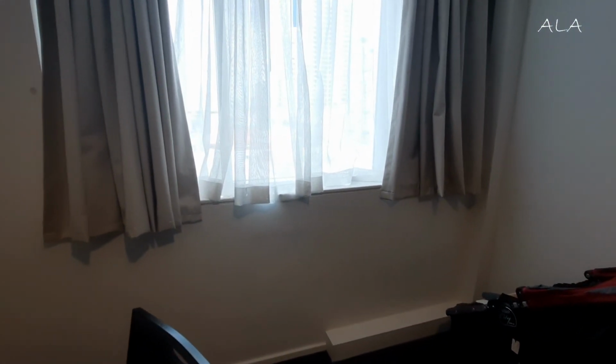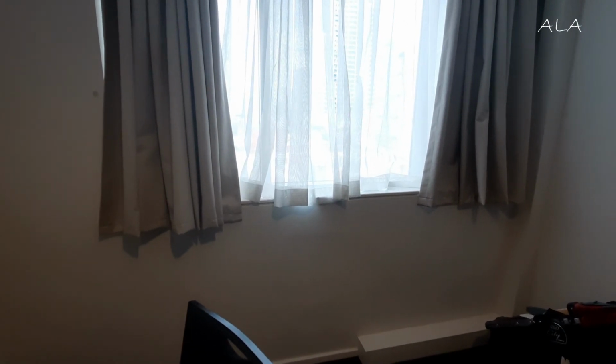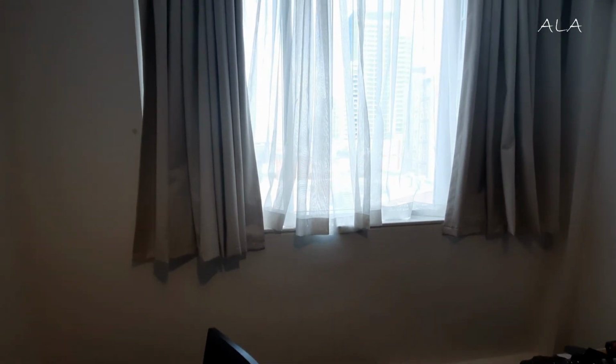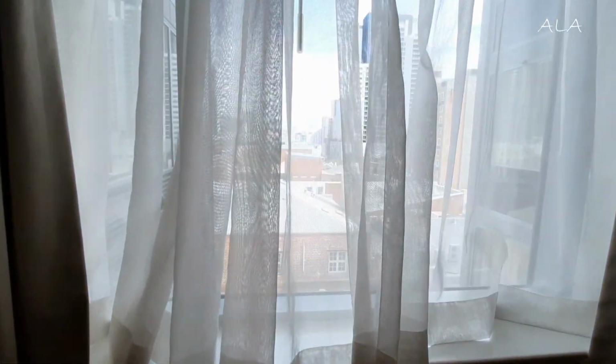And this is the only window in our studio. That's why the room is very dark, because there are not enough lights or not enough windows. But I think because of the position, they couldn't put in more windows, so this is the only window, and the view is beautiful.